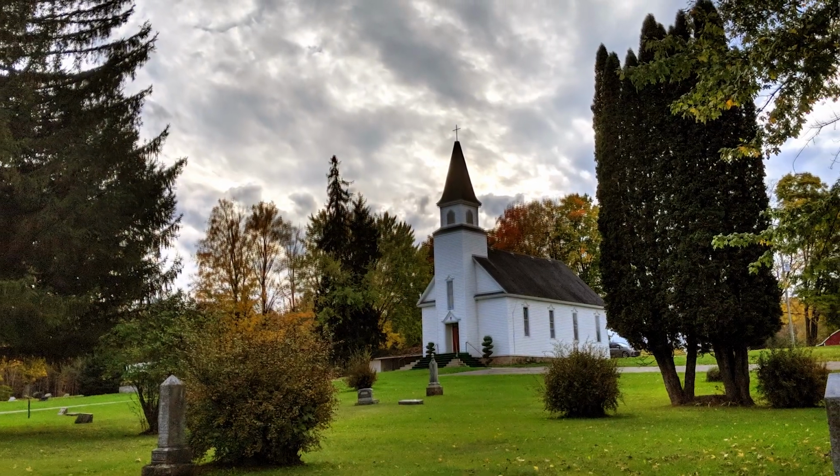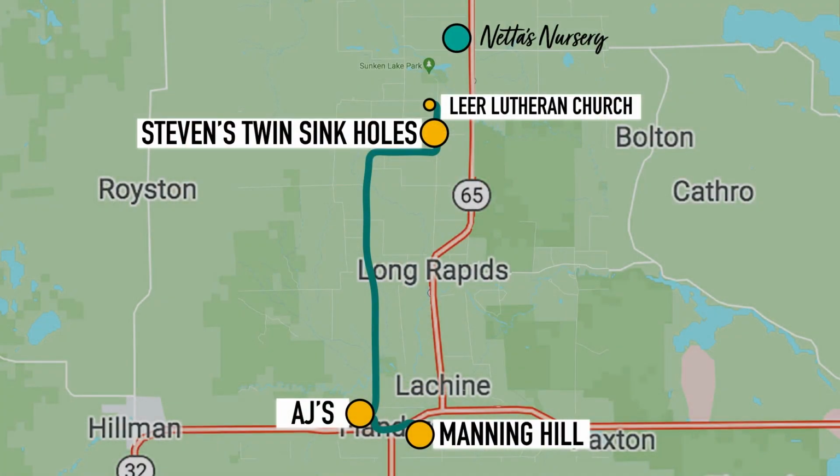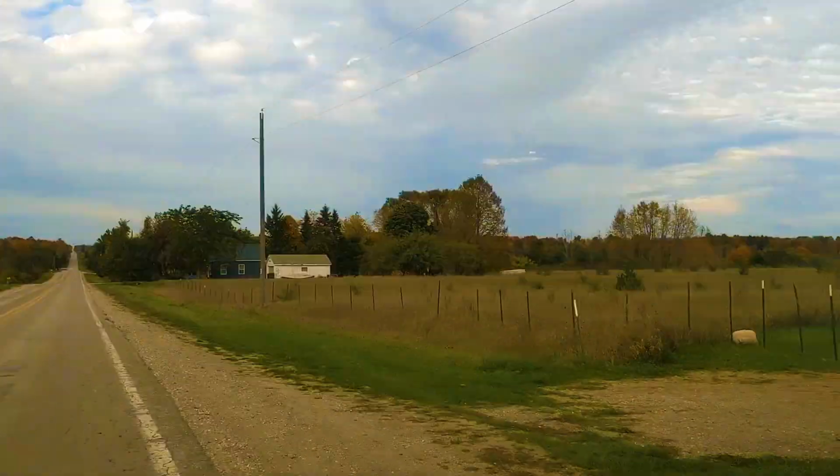It is right across the street from the entrance to Sunken Lake Park, so you also have a little lake action going on there, but it's just one of those nice spots, and it's something that I've passed all my life and just always kind of enjoyed, so I thought I'd share that one with you too. Now you can keep following Lear Road until you get to the Mystery Valley Trailhead.